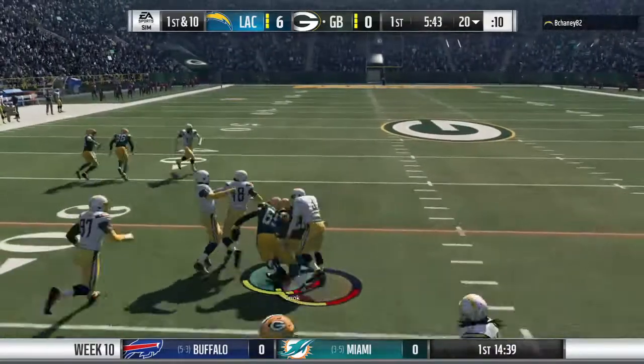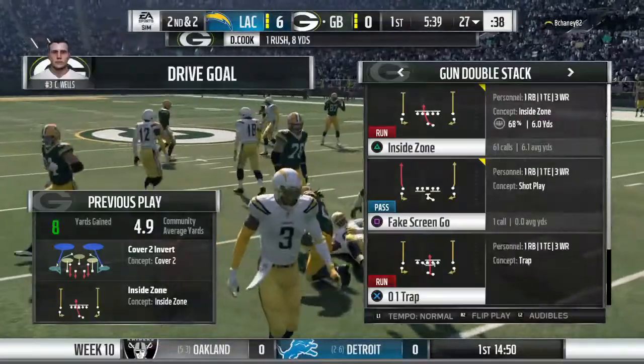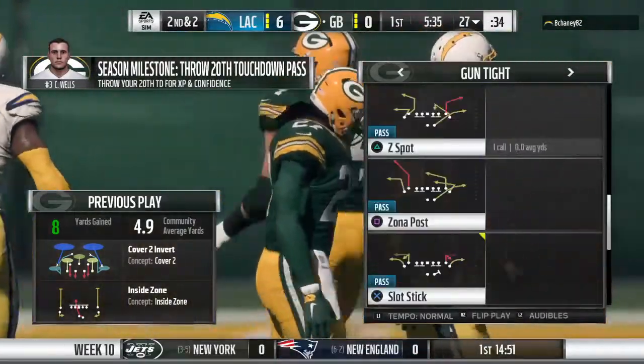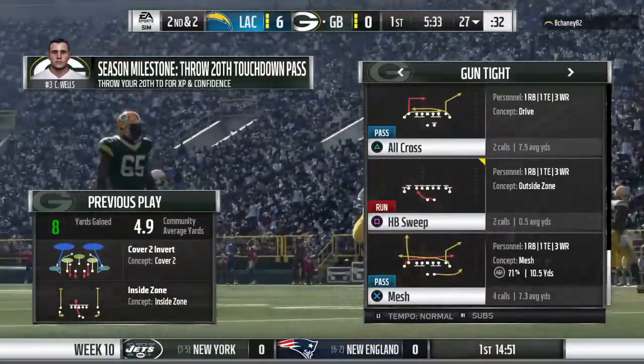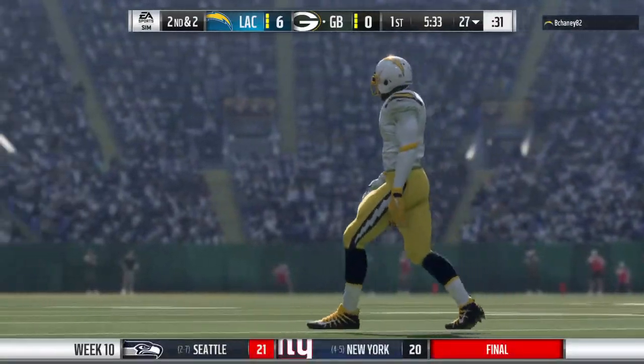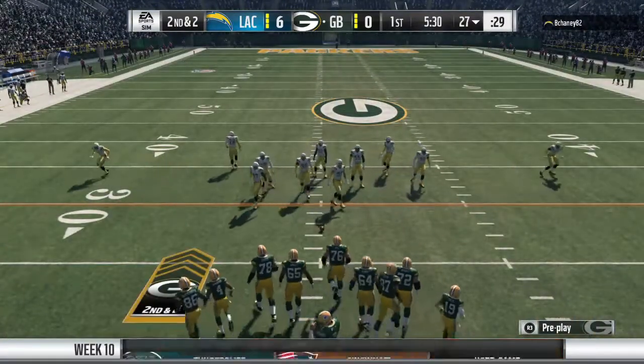Now the first carry for Dalvin Cook. And he finds some space past the 25 to the 27. Just what you want on a first down run. Call it 8 yards. And it's 2nd and 2. Offense in a good spot here. 2nd and 2.